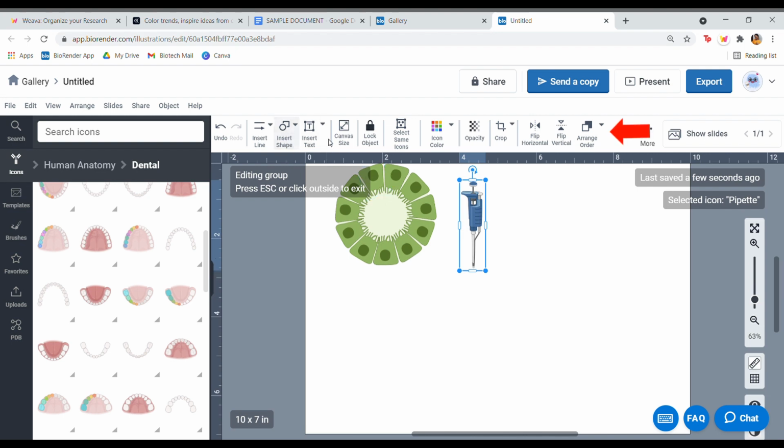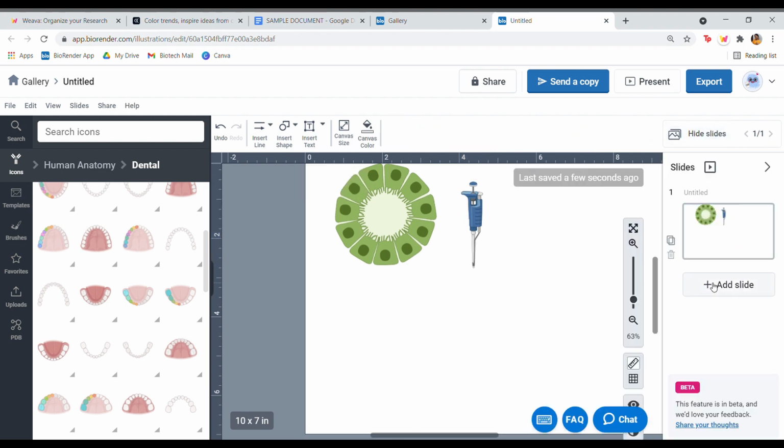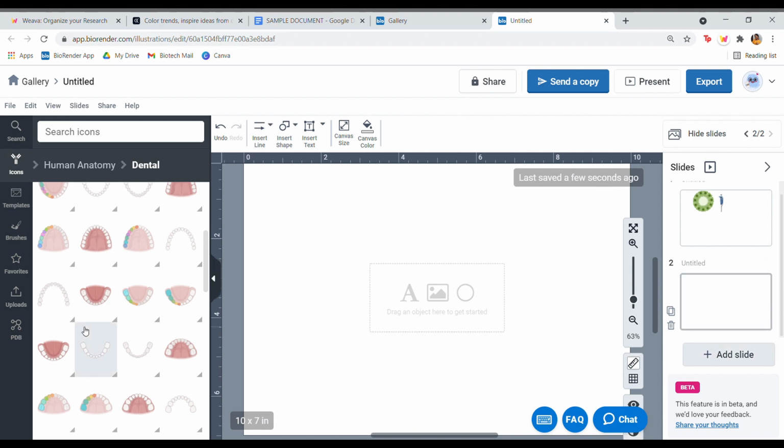And obviously, you can insert shapes, text, all of that fun stuff. You can also make slides from this. So essentially, I can add a slide and make an entire presentation using this.